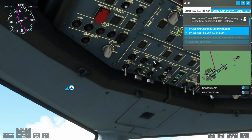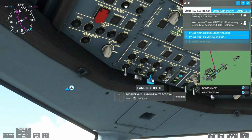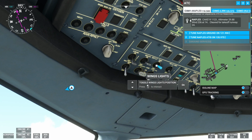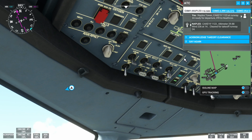Naples Tower, Cape 19-1123 at runway 24 ready for departure IFR to Heathrow. Cape 19-1123, altimeter 29.88, wind 236 at 14. Cleared for takeoff runway 24. Cleared for takeoff runway 24, Cape 19-1123.